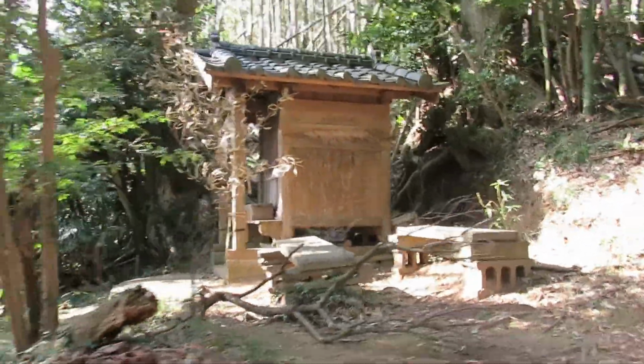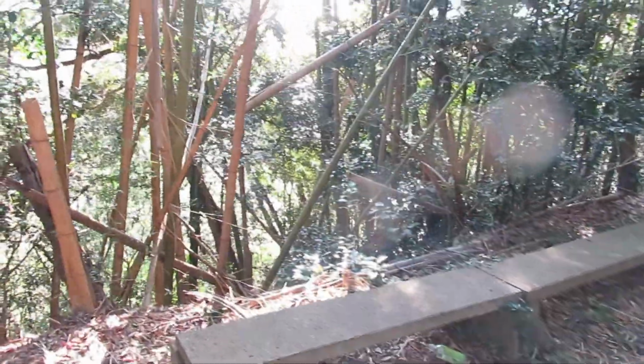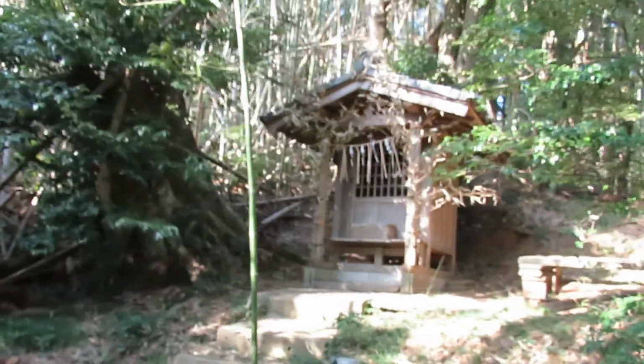Look at this place. Wow, this is an old one, I think. Cool. Some benches here. Wow. This is cool. We're way up here too. Oh yeah, there's the lake right there, shining there. It looks like there's a whole barrier here to protect against landslides perhaps. Here's the shrine.